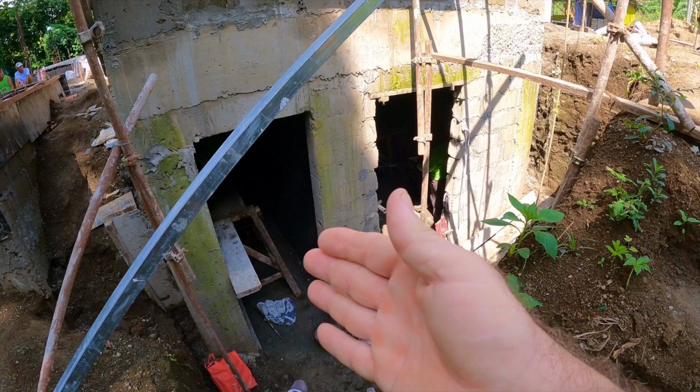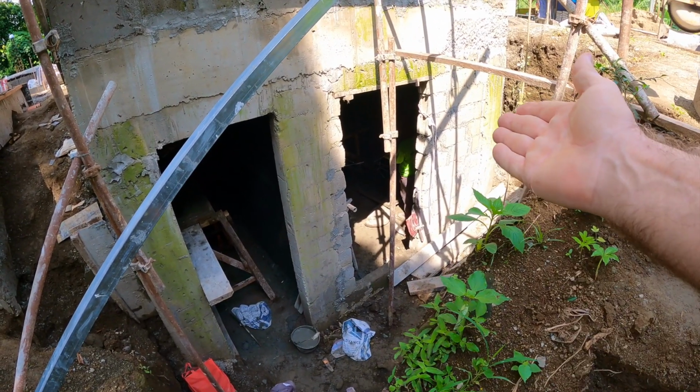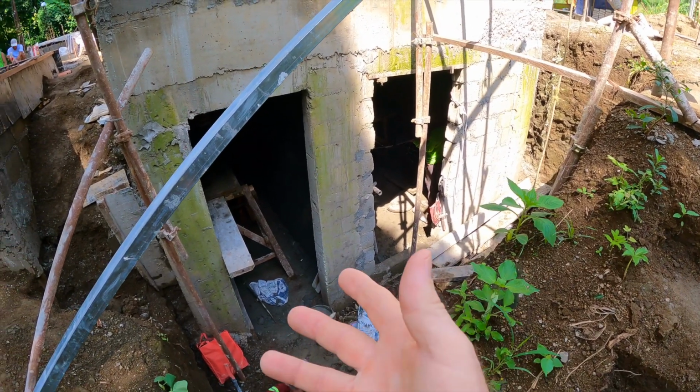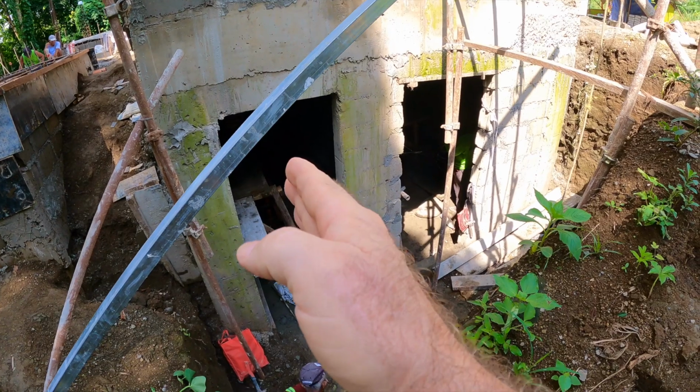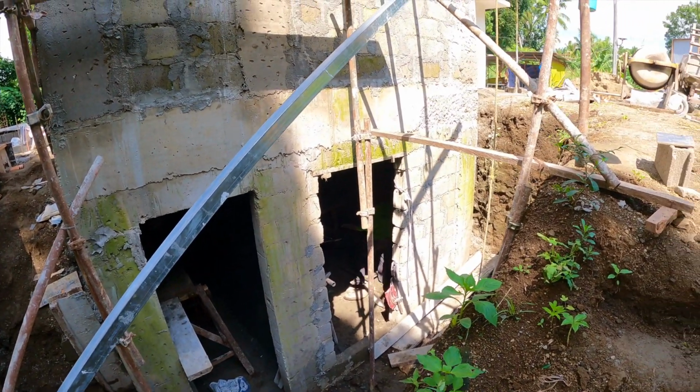I would suspect this is storage and life support, maybe an additional room here, maybe an additional bedroom over here, or storage. But the life support for the swimming pool will probably be in this room, and I'll verify that with the owner next time I get a chance to see him.